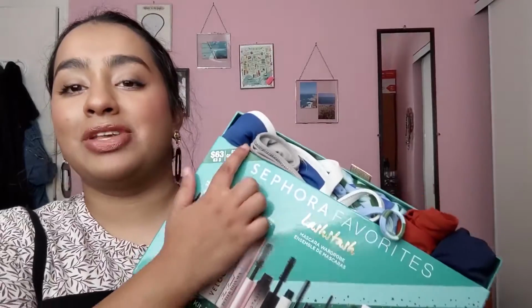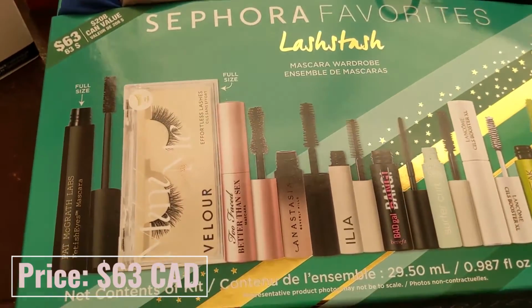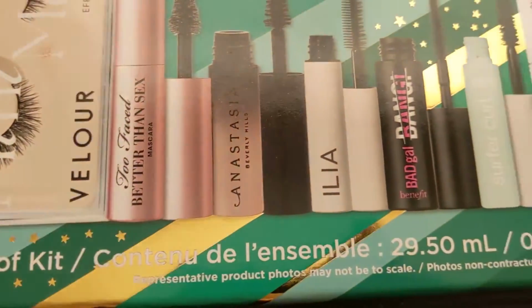The next one I have is, excuse me, I've already unloaded all of these. So this one has, what does it have in here? It has my, not hairsprays, my dry shampoos, because reuse, recycle, renew, I don't know what the saying is, but you get it. And this has all my bikinis and my swimsuits in it. But this is the Sephora Favorites Lash Mascara Wardrobe, and it has 2 full mascaras and 1 velour mini, what do you call these, fake eyelashes.